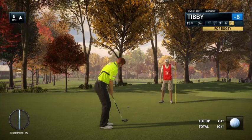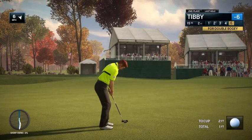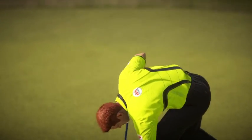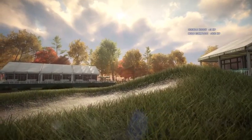Oh, my goodness, he missed it. He missed a bunny. That's like missing a layup in basketball. Just a couple of feet. Time to regroup. That's a double bogey.